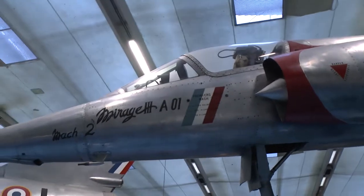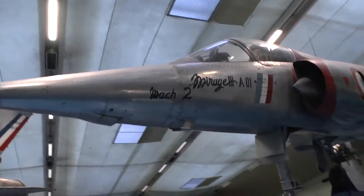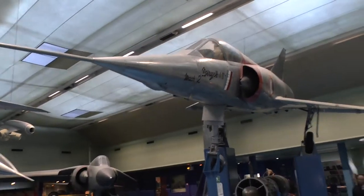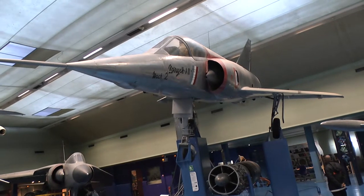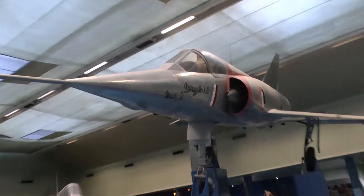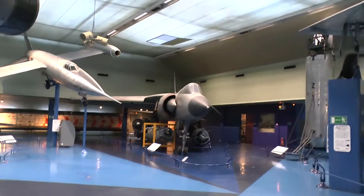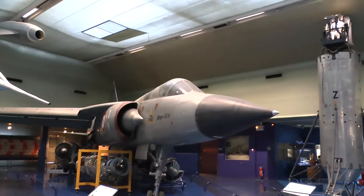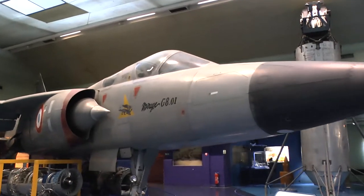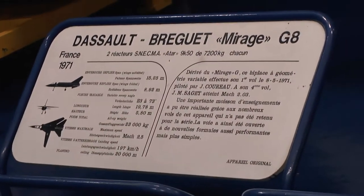Also Mach 2 is this first version of the Mirage 3. First Mach 2 fighter, the first of the very successful Mirage 3 series. That's the very first one. And that was flying on its first Mach 2 flights. And back of that is a Mirage G8. Heavier, as you can tell. That's a Bourget. And that was also a fairly fast one. Mach 2.5.